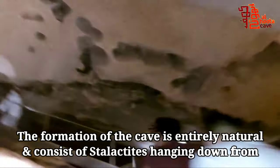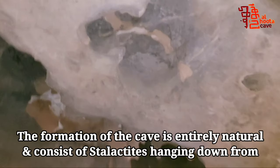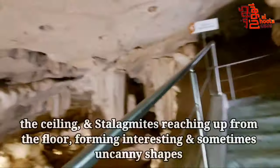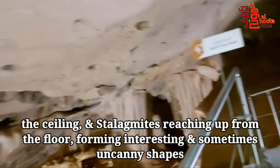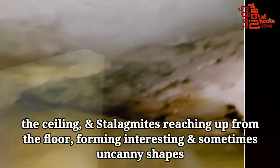The formation of the cave is entirely natural and consists of stalactites hanging down from the ceiling and stalagmites reaching up from the floor, forming interesting and sometimes uncanny shapes.